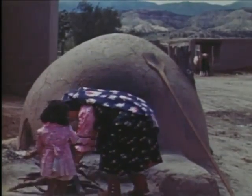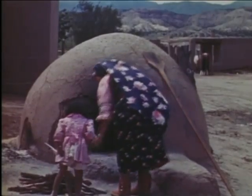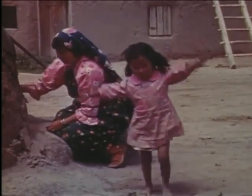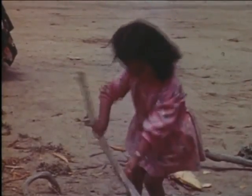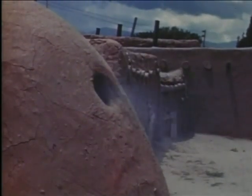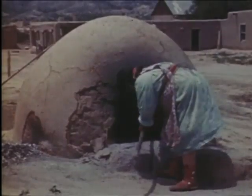For many years, Pueblo women have used round adobe ovens for their family baking. Even the smallest children help, for the sharing of responsibility is an important part of Indian childhood. The ovens are much like a fireless cooker. A fire is built inside and the whole oven is thoroughly heated. When the proper temperature is reached, the ashes and coals are swept out and the bread is placed inside.